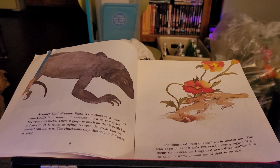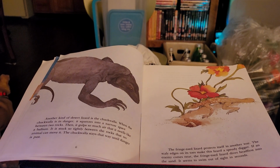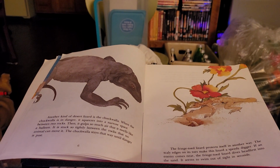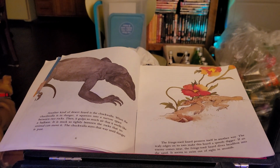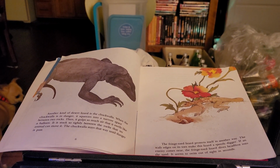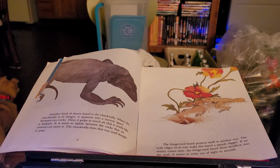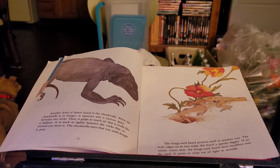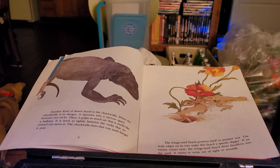Another kind of desert lizard is the chuckwalla. When the chuckwalla is in danger, it squeezes into a narrow space between two rocks. Then it gulps so much air that it swells like a balloon. It is stuck so tightly between the rocks that no animal can move it. The chuckwalla stays that way until danger is past.